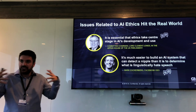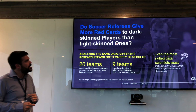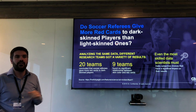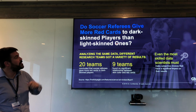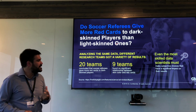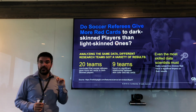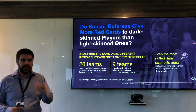And how to match these two requirements, one from society and the other from science, which is complexity, is a big issue. Let me come to another example. There was a group of scientists that took a real data set. They distributed this data set among more than 60 different researchers, and asked them a question: do soccer referees give more red cards to dark-skinned players than light-skinned ones? The interesting result is that the researchers were grouped in small teams. 20 of these teams concluded that dark-skinned players were getting more red cards than the others, while another 9 or 10 teams concluded that there was no statistical correlation between the two variables.